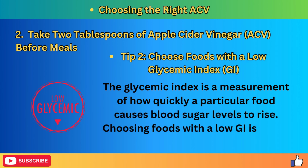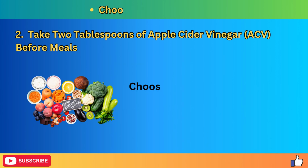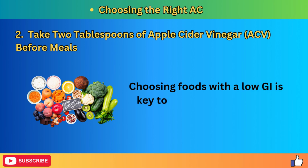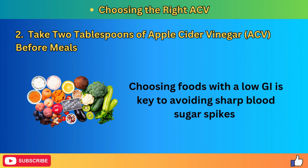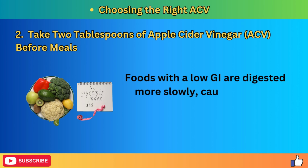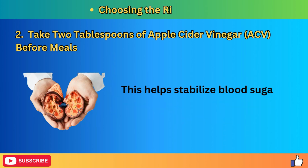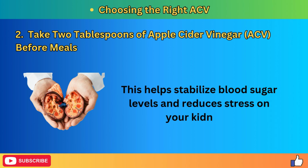Tip 2. Choose foods with a low glycemic index (GI). The glycemic index is a measurement of how quickly a particular food causes blood sugar levels to rise. Choosing foods with a low GI is key to avoiding sharp blood sugar spikes. Foods with a low GI are digested more slowly, causing a more gradual release of sugar into the bloodstream. This helps stabilize blood sugar levels and reduces stress on your kidneys.